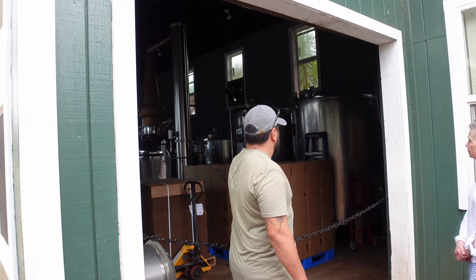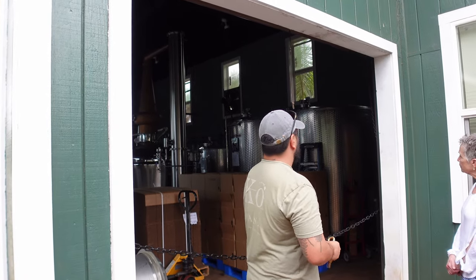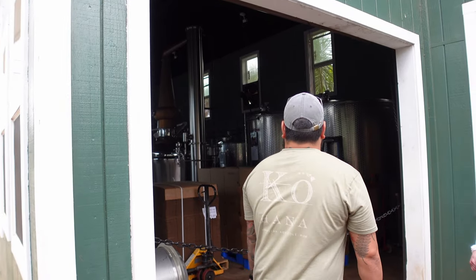You can see that these fermentation tanks are coming from a company called Latina. It's very good luck for distillers to name their tanks, so everyone has a photo of a famous Tina on it.